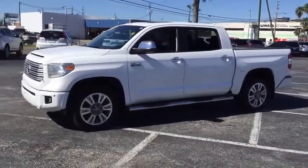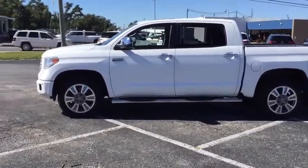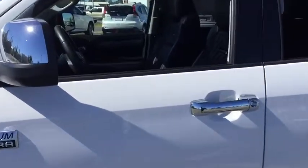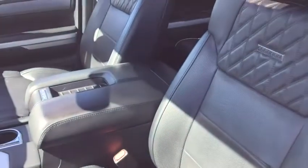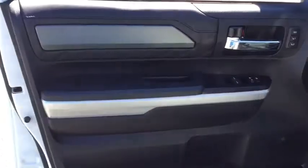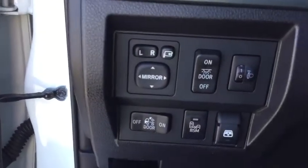Included as standard are vehicle stability control, traction control, electronic brake force distribution, anti-lock brakes, and tailgate assist. With a towing capacity of up to 10,000 pounds and a payload capacity of over 2,000 pounds, the Tundra is the perfect mix of power and efficiency. This vehicle has less than 95,000 miles.